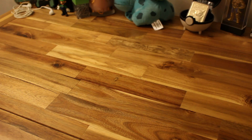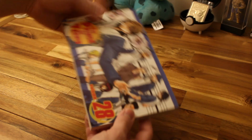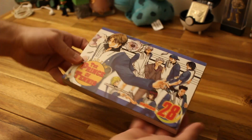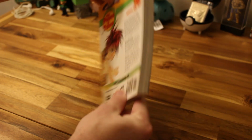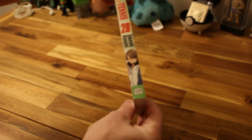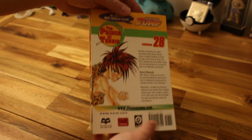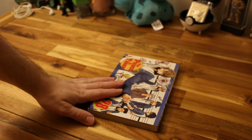And then finally, just to finish off, we got a Prince of Tennis, Volume 28. Slowly getting these guys. Nothing crazy about this one, just found it. Wish there was more. I like getting these at a discount. Usually a lot of people have them and just sell them for cheap. But yeah, Prince of Tennis 28. Yeah, and that's my haul, guys.